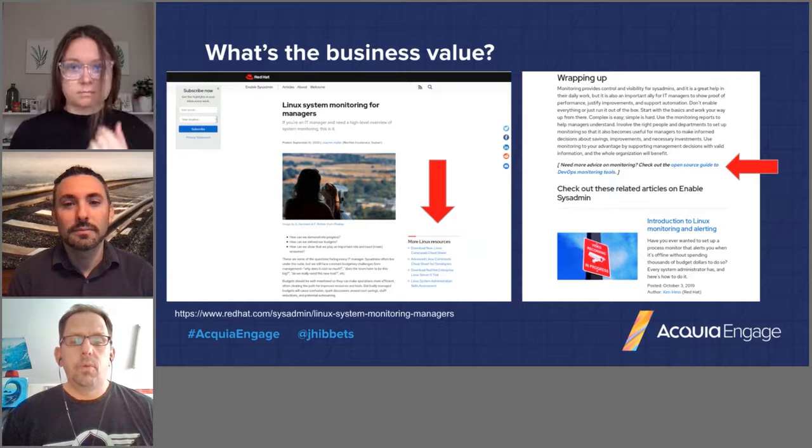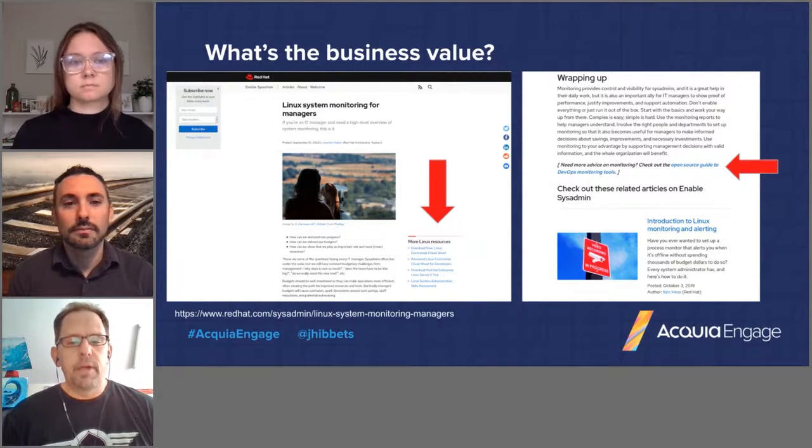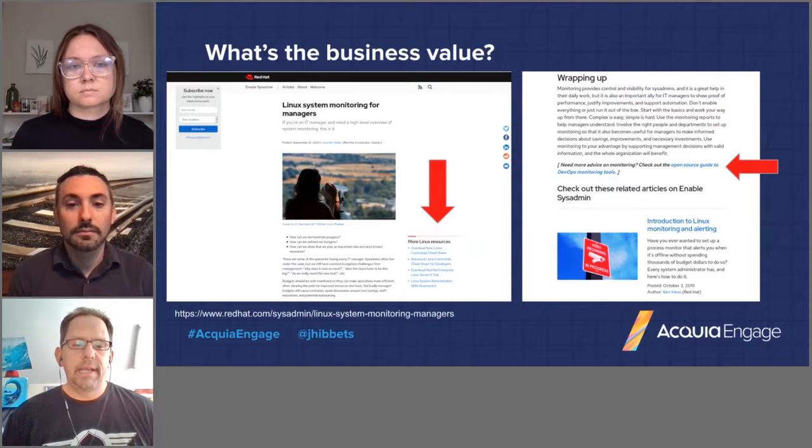And again, the goal was to have a watering hole for sysadmins, but we also want this audience to learn more about Red Hat technology, but we want to do it without being forceful. So here's how we do that. We provide a natural next step to learn more about Red Hat and as a part of our marketing awareness efforts.